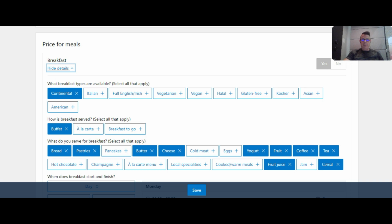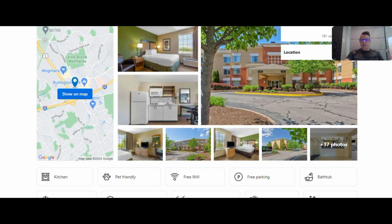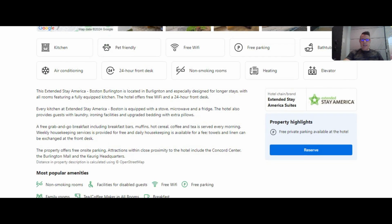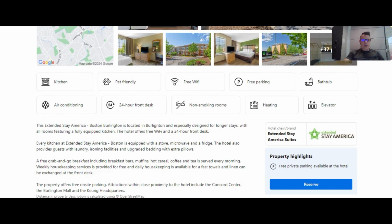Let me show you where it appears. I pulled up a property here. There it is. A property here in Boston that has breakfast included in their rate. And this is basically their homepage. After I clicked on the hotel, this page came up.